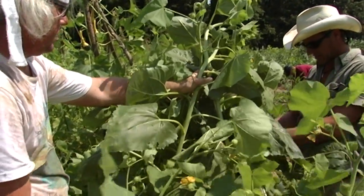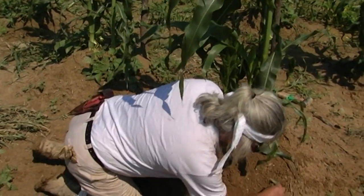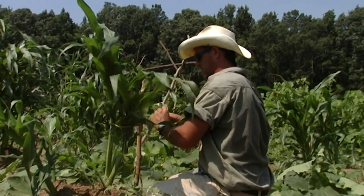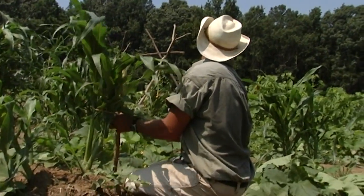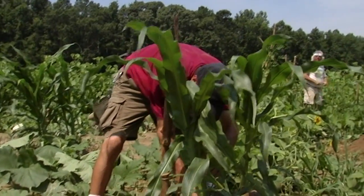We spent some time researching and finding seeds for Indian corn, because corn now is hybrid, and Indian tobacco and other melons and things that they would grow. And we were able to obtain some of those seeds and plant our fields. We planted about a 3-acre field for the main garden at Werowocomoco.